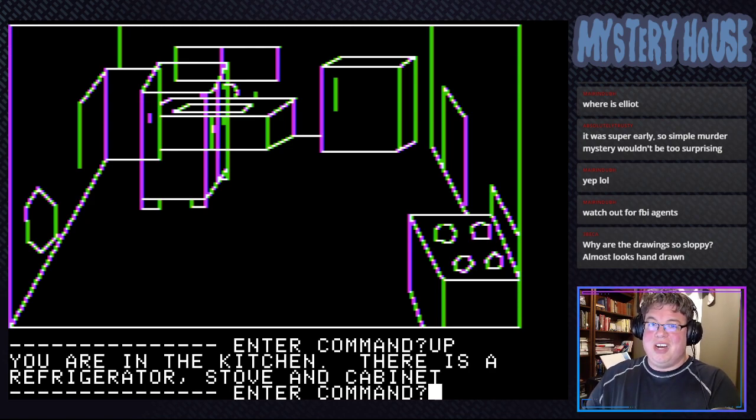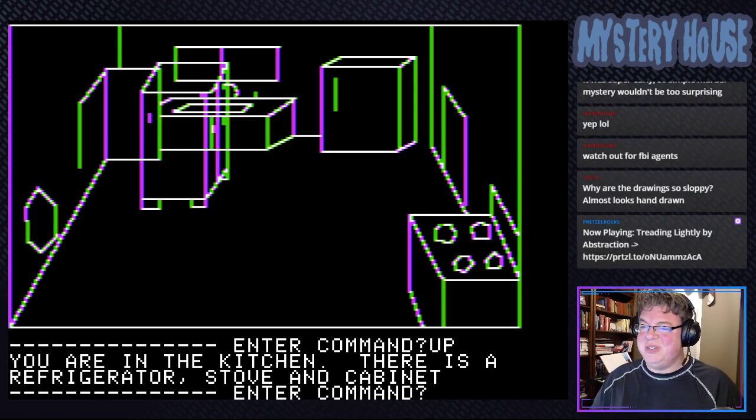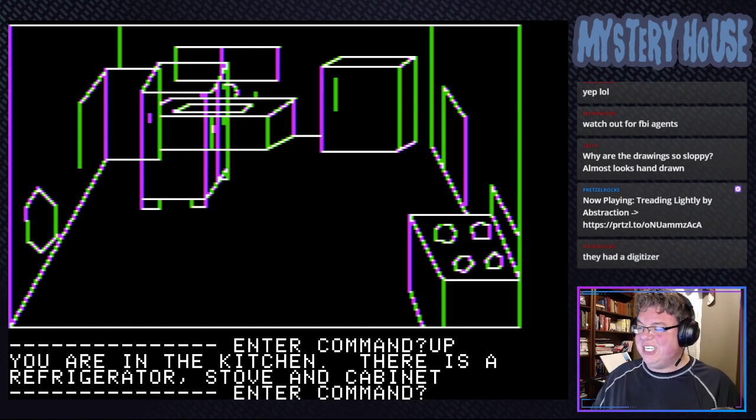These essentially were hand-drawn. I think they used what was called a Versa writer at the time to draw these graphics. Basically, as Ken drew them, it generated the code for the game to recreate them on the screen. Yeah, basically it digitized what they were doing.